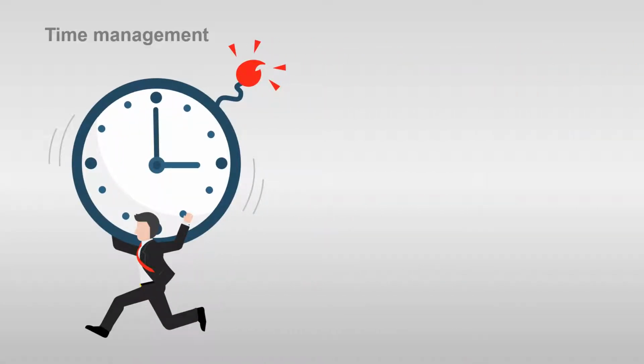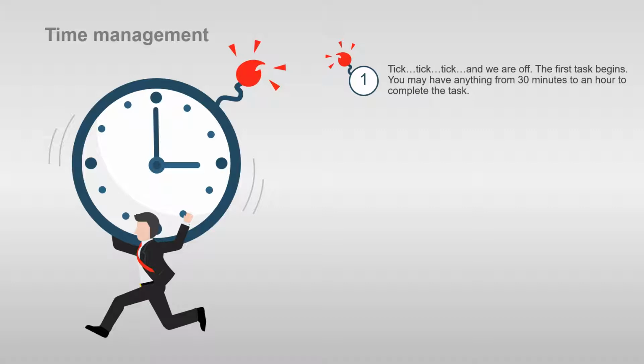So now let's think about the timings in the case study exam. As you may remember from operational case study, you will need to complete a series of timed sections, which may be anything from 30 minutes to an hour. You will see a timer begin to count down as soon as you begin the exam. Don't waste time. You need to get started straight away.